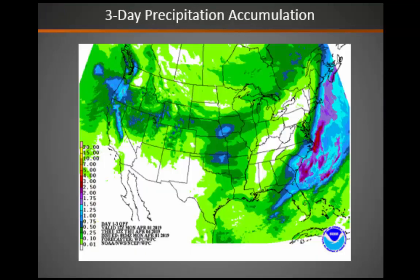Overall precipitation is shown for the next 3 days on this image. You can see really most areas of the Great Basin will see at least some precipitation, with the exception of maybe southern Nevada and parts of the Arizona Strip, and also over southern and eastern Utah will certainly not get as much precipitation as areas further west. This will mainly be seen as low elevation rain and higher elevation snowfall.